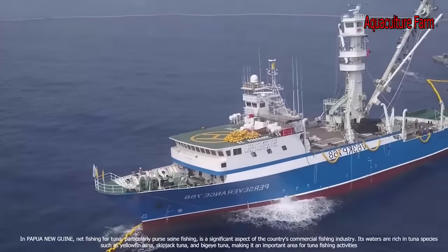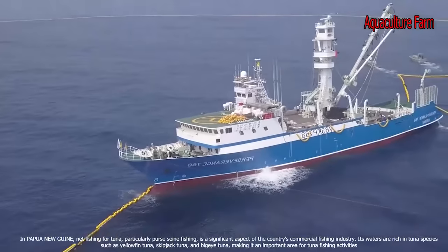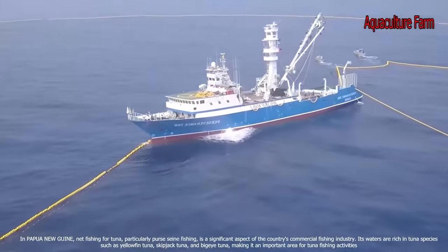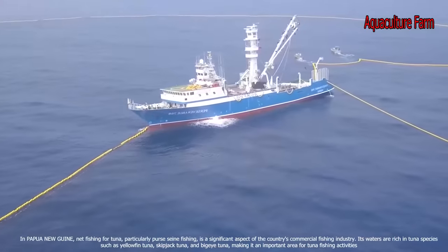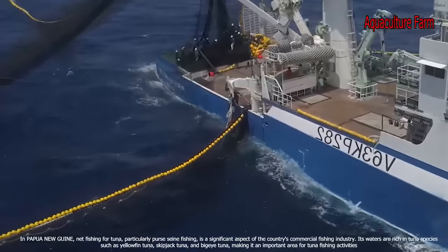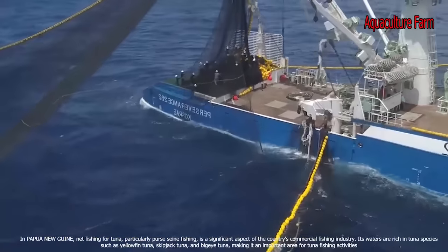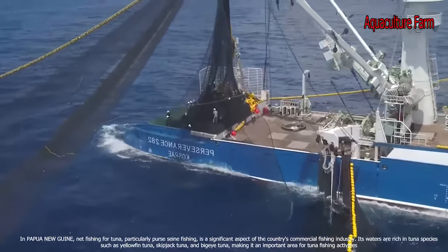In Papua New Guinea, net fishing for tuna, particularly purse seine fishing, is a significant aspect of the country's commercial fishing industry. Its waters are rich in tuna species such as yellowfin tuna, skipjack tuna, and bigeye tuna, making it an important area for tuna fishing activities.